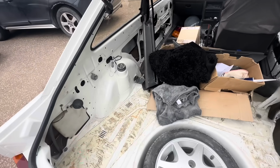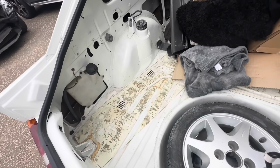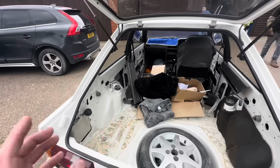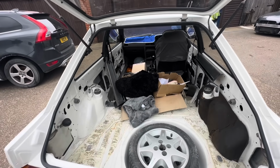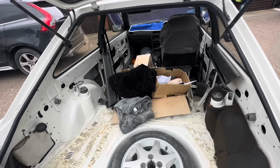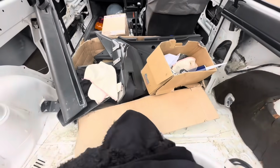It's probably 10 years ago since it was done, so that's why I only had the outside done, and obviously all the shuts under the bonnet is beautiful as well. It was already really nice, so it didn't need doing. I know a lot of you did bring that up in a previous video. So quite a lot of stuff to put back on.